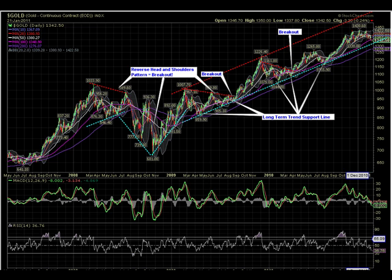We're going to look at 5 charts here, and you can find these on my board. I'm going to show you a long-term silver and gold chart, a short-term silver and gold chart, and a gold-silver ratio chart. And so first of all, we're going to look at gold. This is a long-term chart.